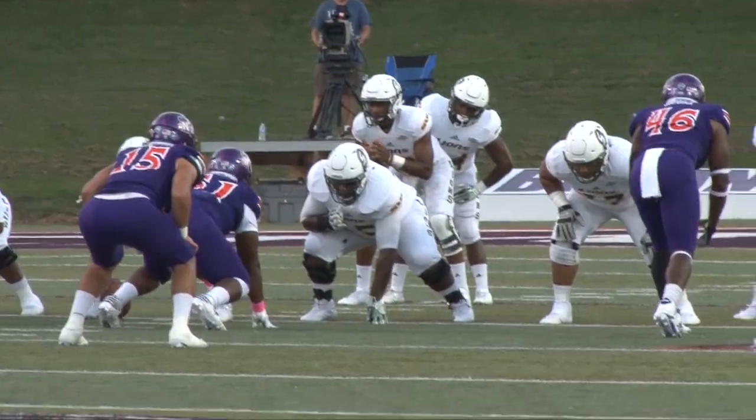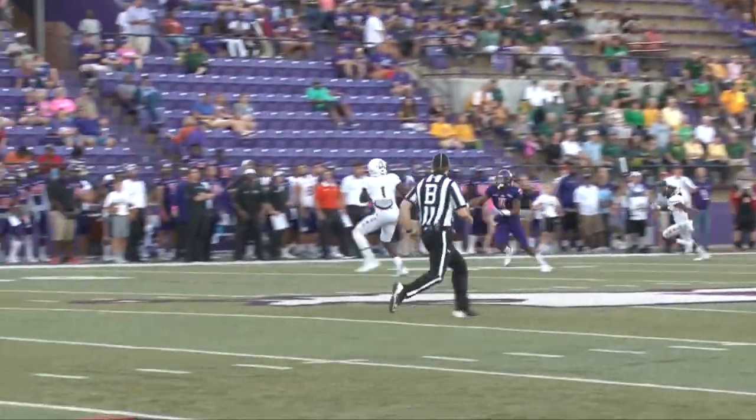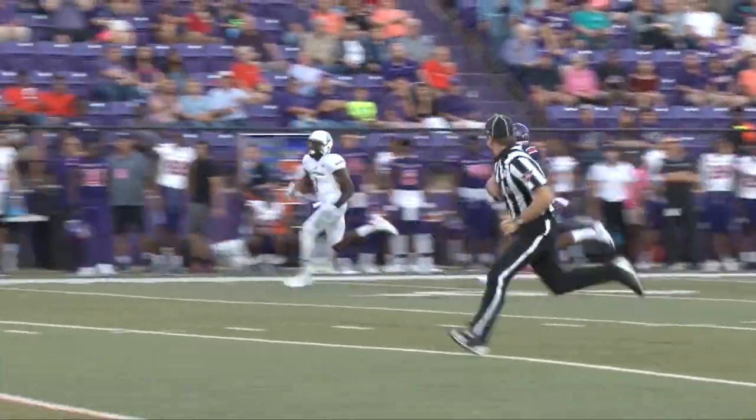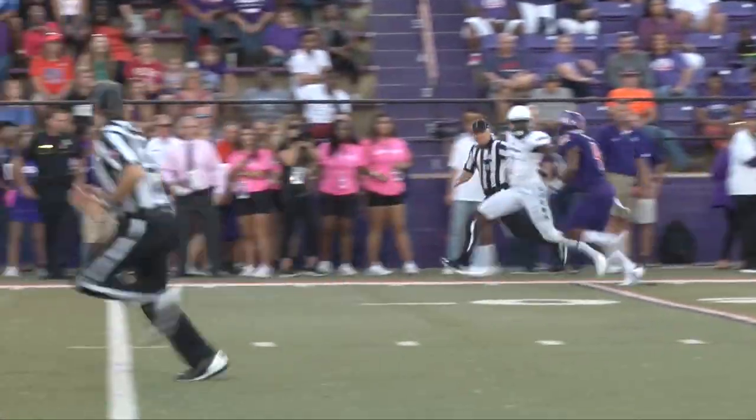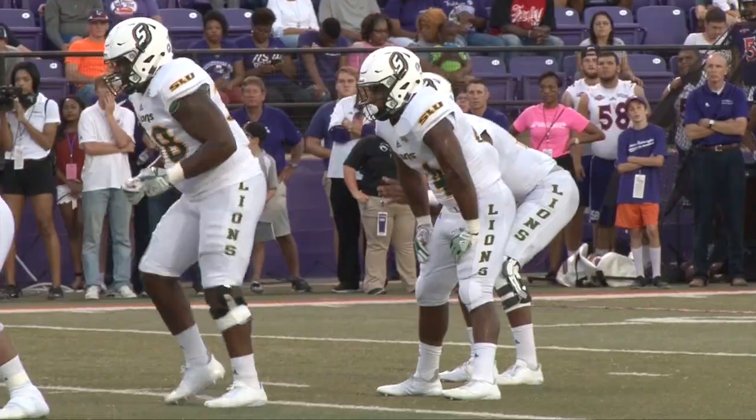We're going to defer. First and 10 from the 26. Nunez keeps the ball, has a man wide open. That's Dickey. He's got it. He could run for days. 35-30, 25-20, stiff arm, and out of bounds at the 16 of Northwestern State.